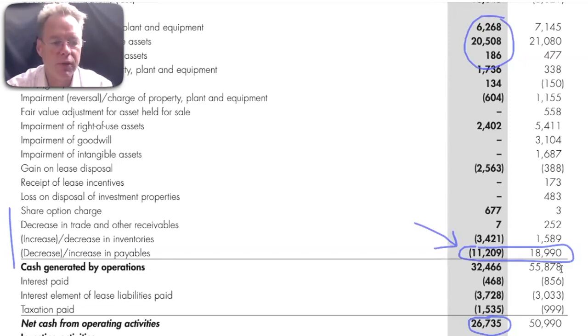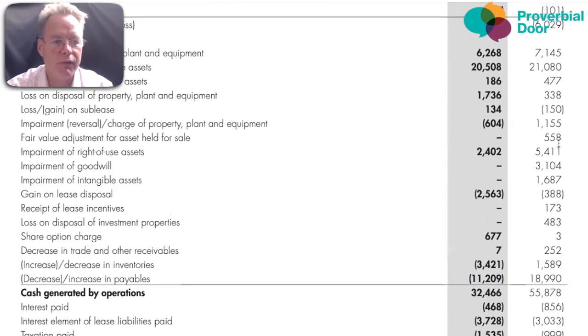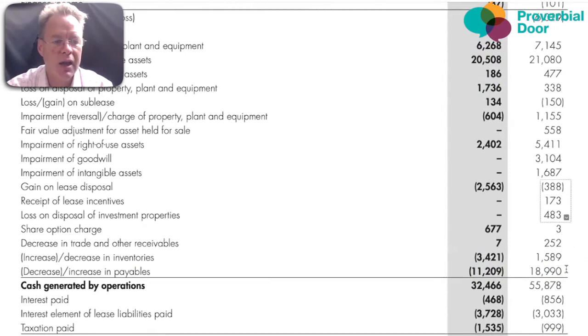Also, interestingly enough, the cash generation in the previous year was very, very high, so 51 million, and I couldn't quite work out what was driving that from the loss. And it looks to me like there was a big, we're not paying our suppliers because of COVID.